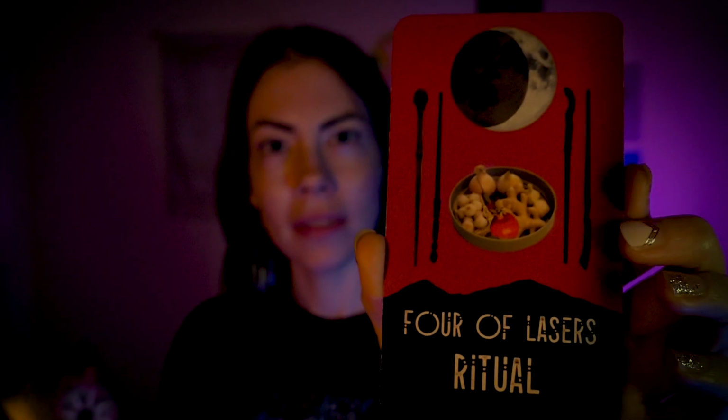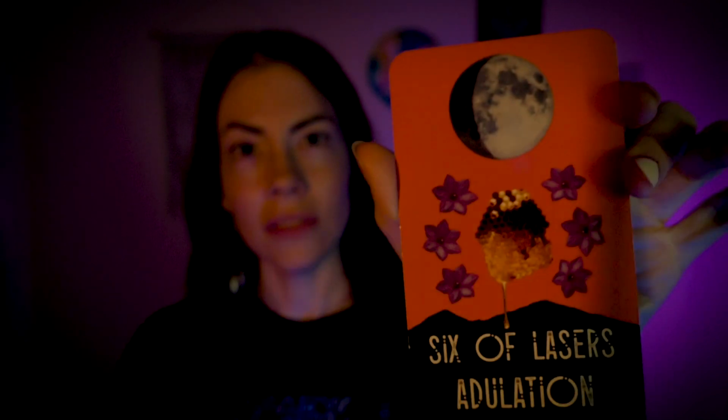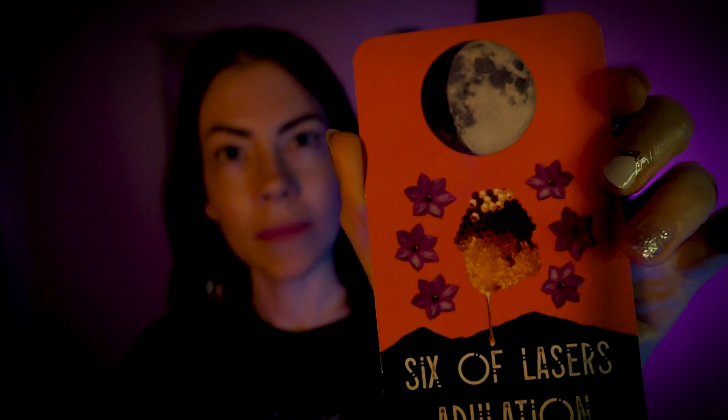We have another 4, the 4 of Lasers, some food, or I always think this is food. It's more of an offering. It's got pomegranate, onion, garlic, ginger, so things of vitality, antioxidants, ritual. And then we have the 6 of Lasers and adulation with honeycomb and 6 flowers.